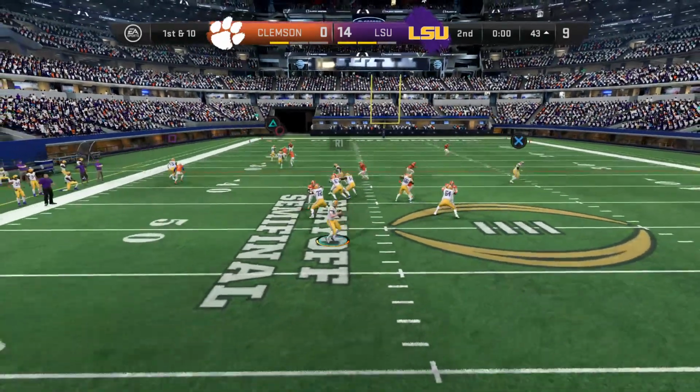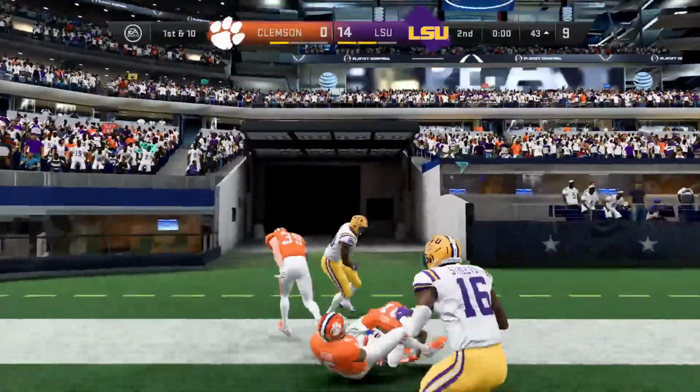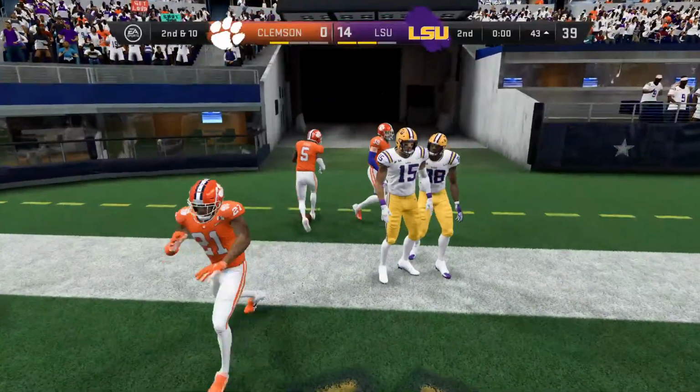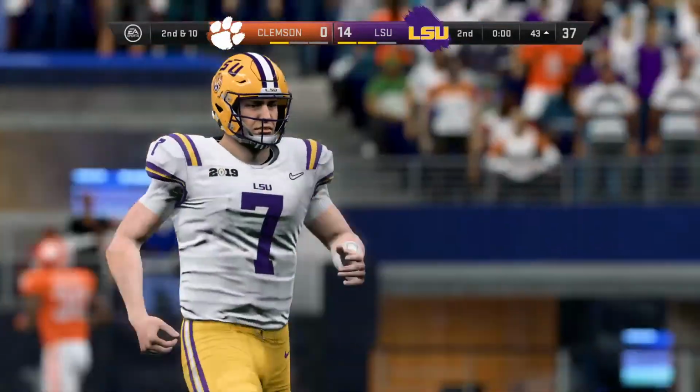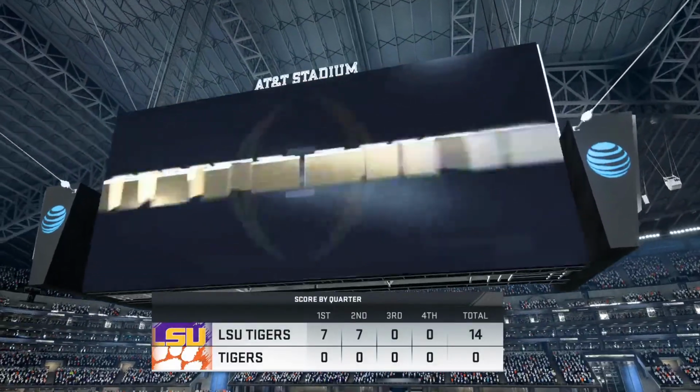A final shot before break. Brandon, he's going to take a shot at the end zone. Why not? And that is incomplete. Showed off the arm strength there, but to no avail. 2nd down. No Marcus Washington, no problem in the 1st half.